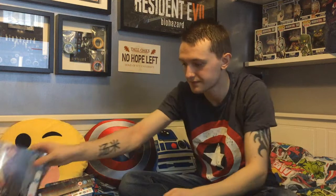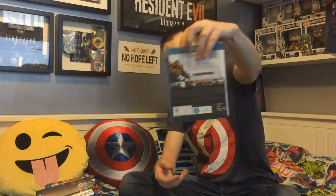But yes, Transformers 2, Revenge of the Fallen, in a nice little slipcase. Transformers, Dark Side of the Moon. Again, it's really weird with that one because it's a triple play, but the two before it aren't. They're just standard Blu-rays, which is really weird. With this Transformers I didn't notice, but the Revenge of the Fallen is actually a special edition, which I didn't know.